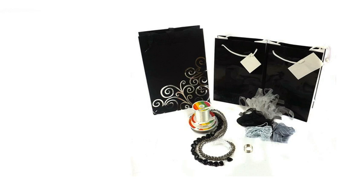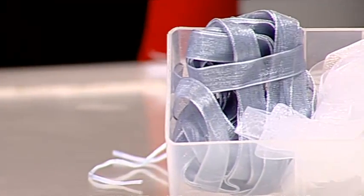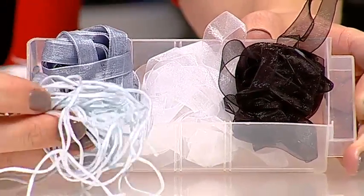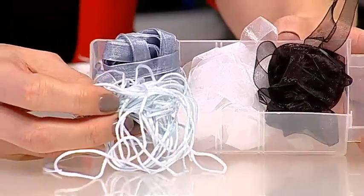3 colors that are absolute classics, they're really ideal for Christmas because you've got all that silver. But again, it's going to last you all year. You know these are classic colors. And then you're getting silver cord as well.